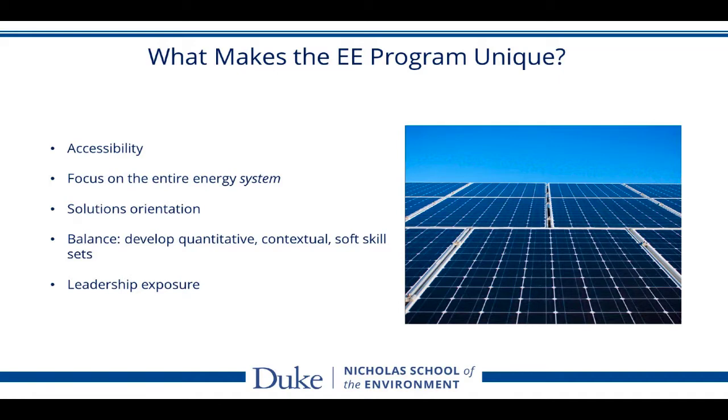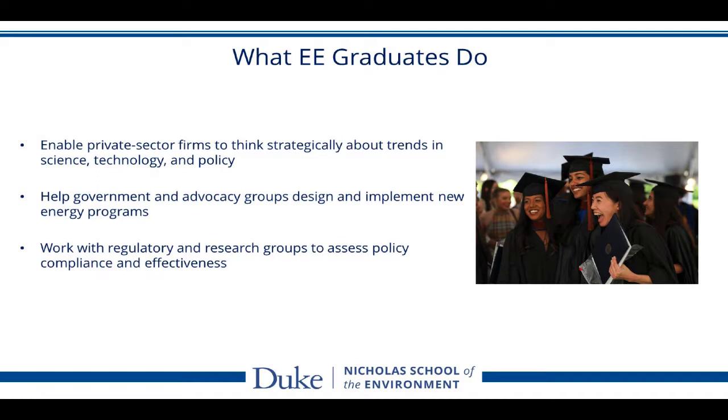And finally, the EE curriculum balances quantitative problem solving, qualitative analysis, and professional skills, and we provide exposure to leaders across the private and public sectors of the energy industry. EE alumni careers are as diverse as our students. While it is difficult to describe a typical career path, about 2/3 of our students take first jobs in the private sector in companies ranging from startups to traditional utilities, with many working in consulting firms.